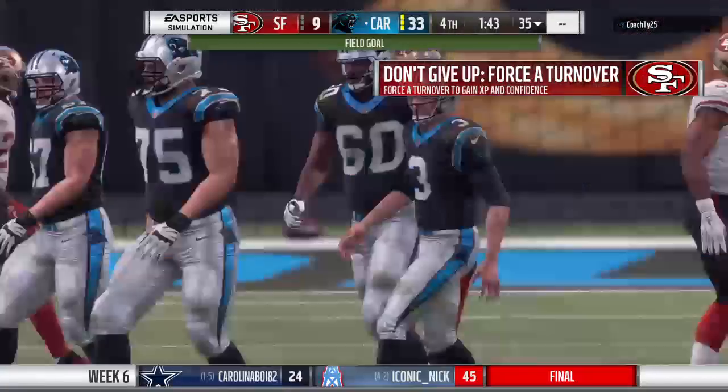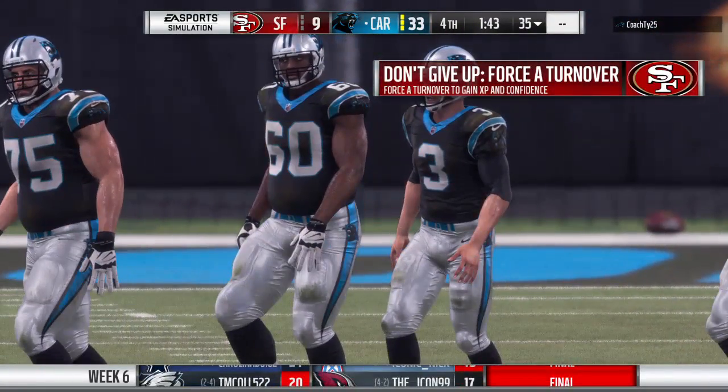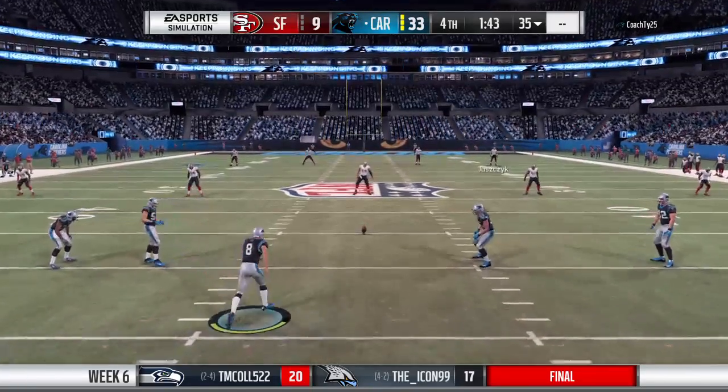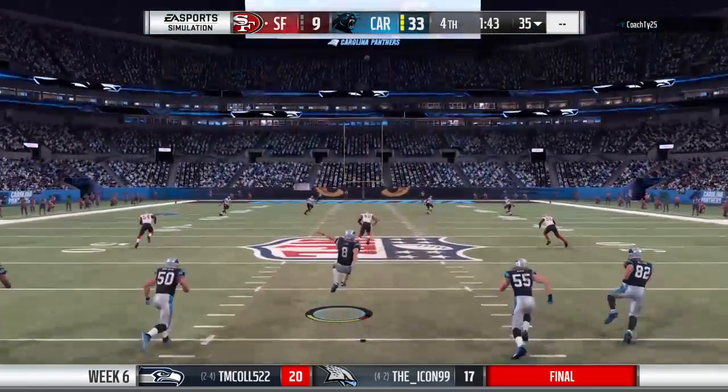So they recover the fumble but could not take advantage of the short field. They do get 3. And no one ever turns down 3 points going up on the board, but the offense will go to the sidelines wondering what if.